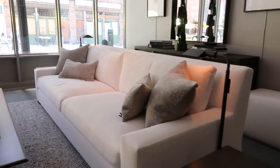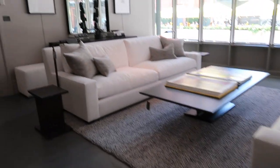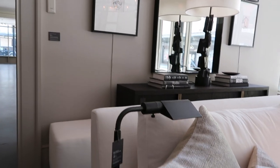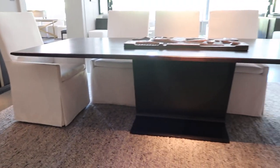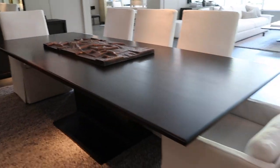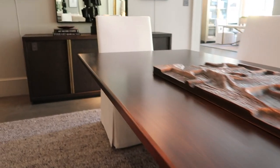So this is the kind of style that we like, I think, the best out of all the little rooms that they have set up here. We have to find out what kind of couch this is, but we like these little lights and the white and the black together. And then thinking about tables, we definitely like the middle part of it. And this is a wood, a dark brown. Do you like this color? I guess it depends what floor we go with.